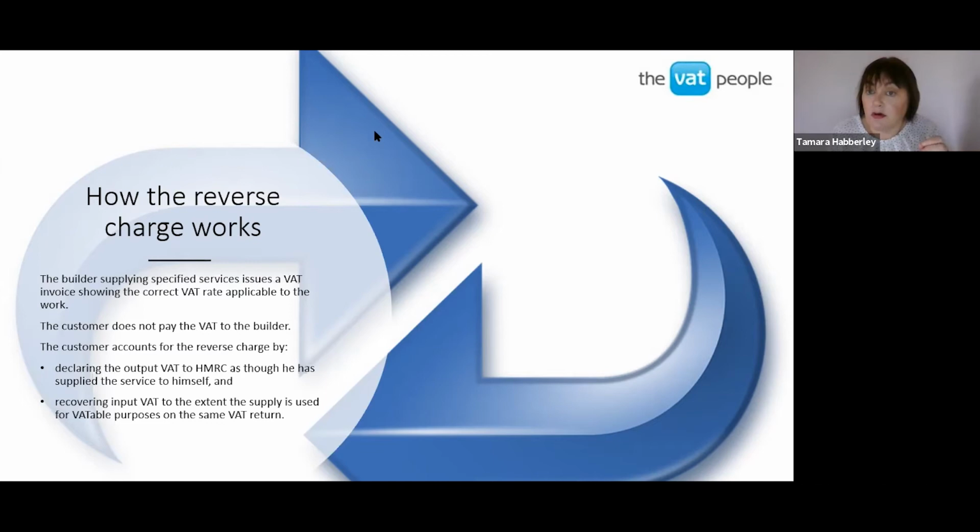And your customer will not pay the VAT to you. They'll just be paying you the net amount. If you're the recipient of the service, you'll be getting an invoice. It just shows a net amount that you then pay. You don't pay your supplier the VAT if it's reverse chargeable.